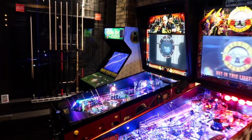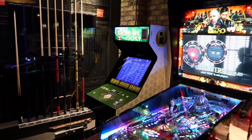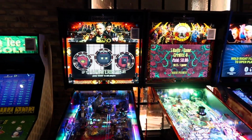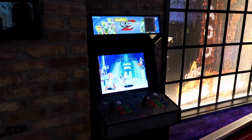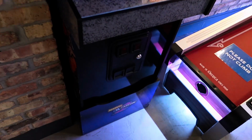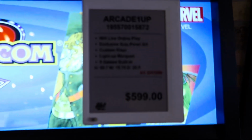That's how I play Lethal Enforcers. There's ways to bring that home. We just might not always get it in a dedicated cabinet. I just never thought I'd actually see a Marvel vs. Capcom 2 floor model set up at a store. Arcade 1-Up has a great way to build that FOMO.